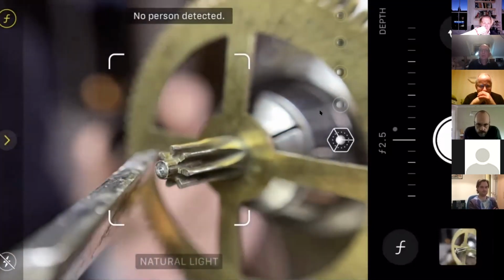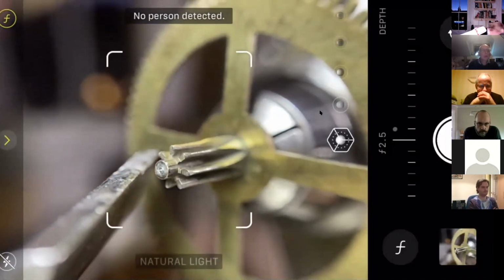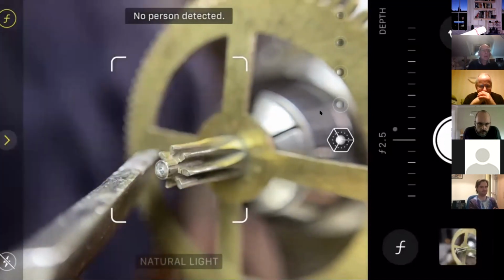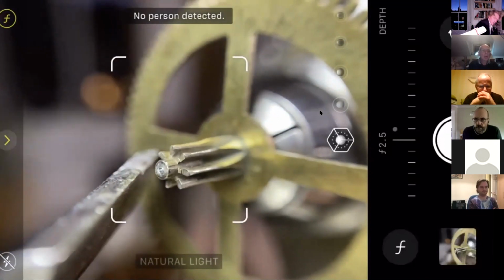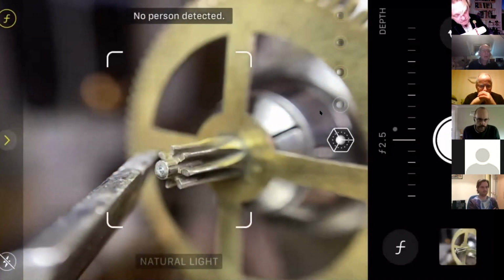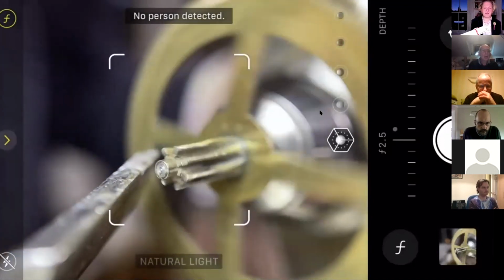You take it off portrait. I don't know how to do it without turning it off and turning it back on again. It's a pain, isn't it? But anyway.